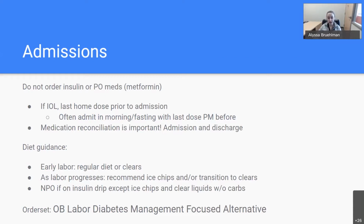The current diet guidance in the Meritor protocol is that in early labor a patient can be taking a regular diet or clears. And as labor progresses, they do not give any sort of threshold of active labor or not. They do recommend a transition to clears or ice chips. And as soon as someone is on an insulin drip, they recommend that someone be NPO, except ice chips or clear liquids without any carbohydrates. So no additional carbs for these folks. And that is the current guidance from Meritor.